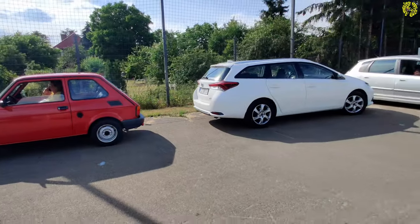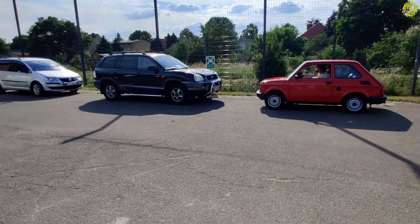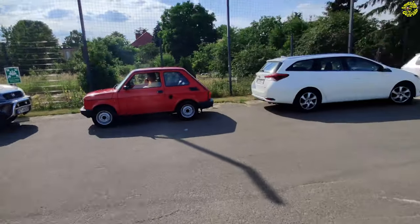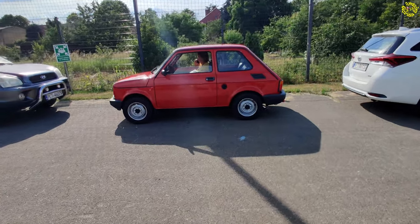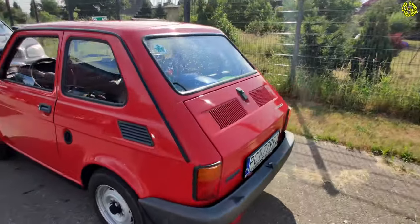You have quite common cars around here. Modern era car, you would say. Here's another one, Hyundai Santa Fe, quite a common car. Here's another one, some Corolla. You have no idea how easy it is to park in here. You could squeeze this car into most of the parking places just because it's short, it's small.